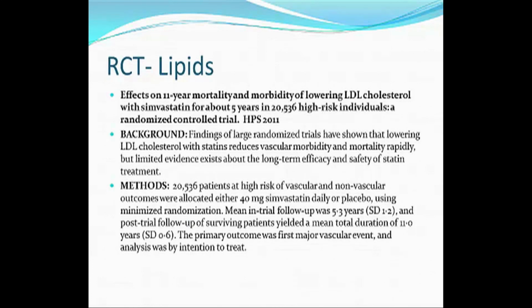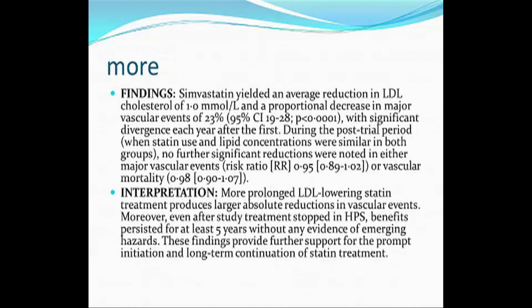In lipids, we said, well, lipids are good for you, but I don't know if you should take them that long, right? So the Heart Protection Study said, well, let's follow the people out for 11 years, even though it was only a 5-year study. And they said, you know what? It's still good. It's still good after 11 years. And so they've studied it as long as most trials ever go on and twice as long as most trials go on. And they say, you know what? If you lower your LDL, your bad cholesterol, and you just keep taking that stuff, it's still good. It still works. It doesn't wear off or nothing bad seems to happen to you.